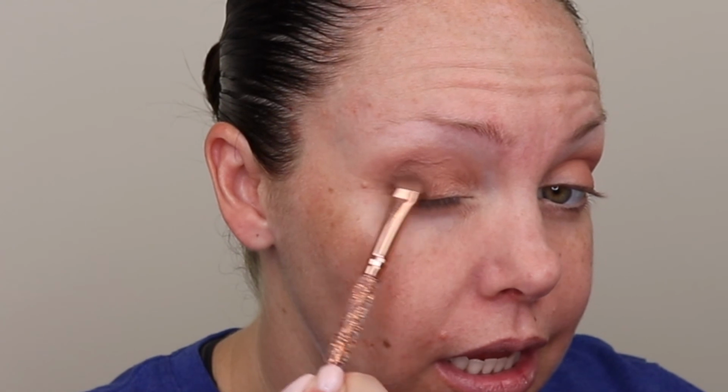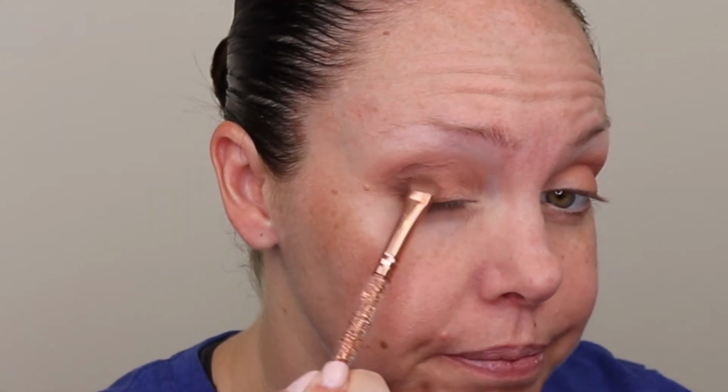I really like how these eyeshadows are working. They're really blending out nicely. And they're building beautifully.